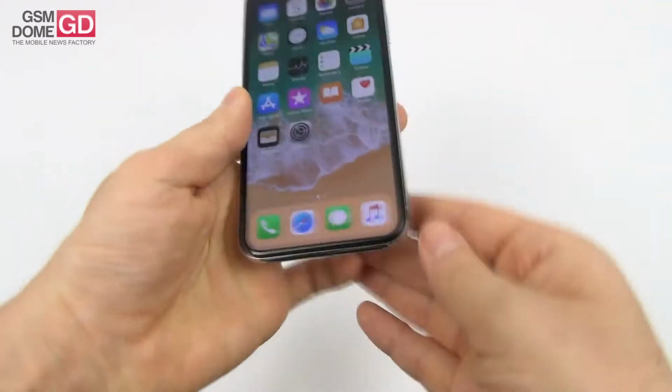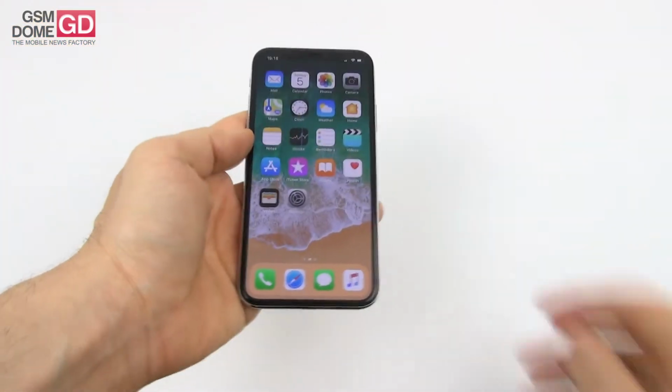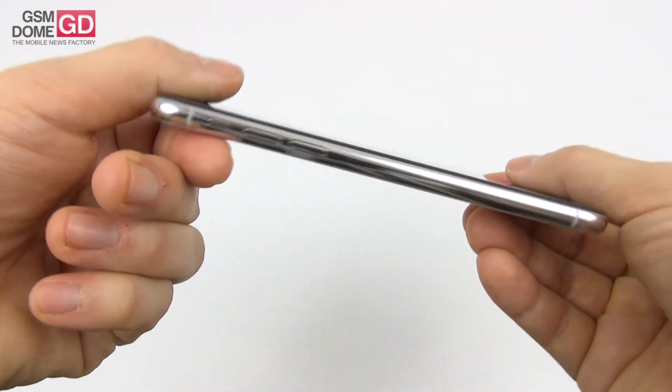It's got a big power button, which is comfy, it's got these volume buttons here, and in general I was happy with the build quality and the ergonomics, but this stainless steel frame, not my cup of tea.